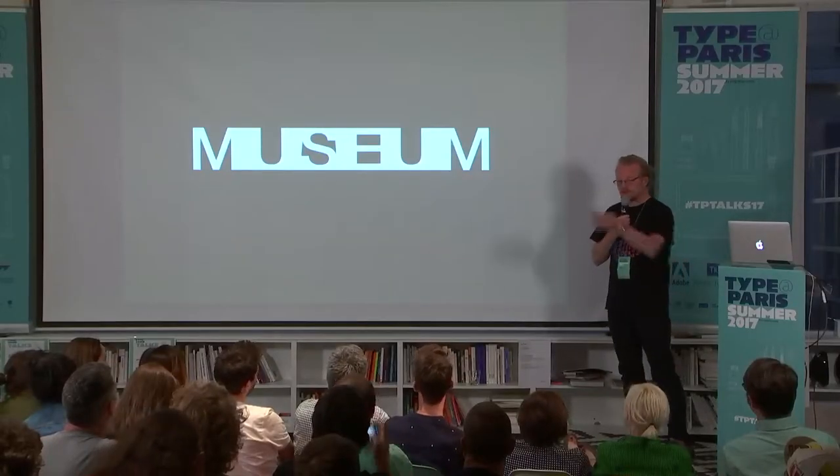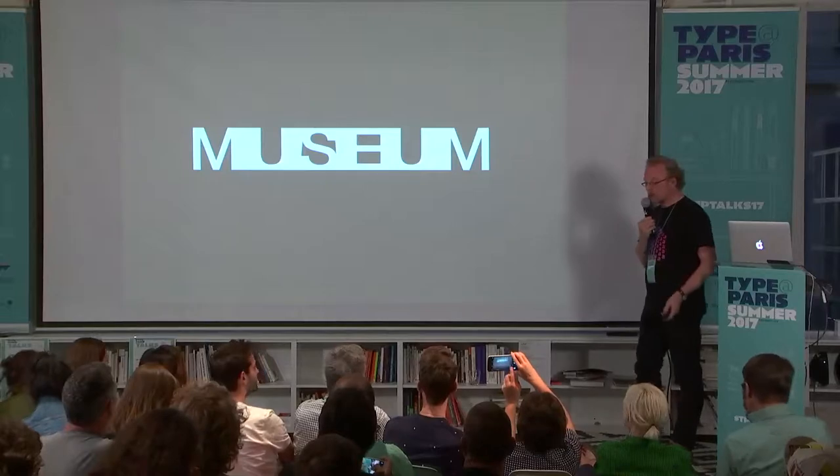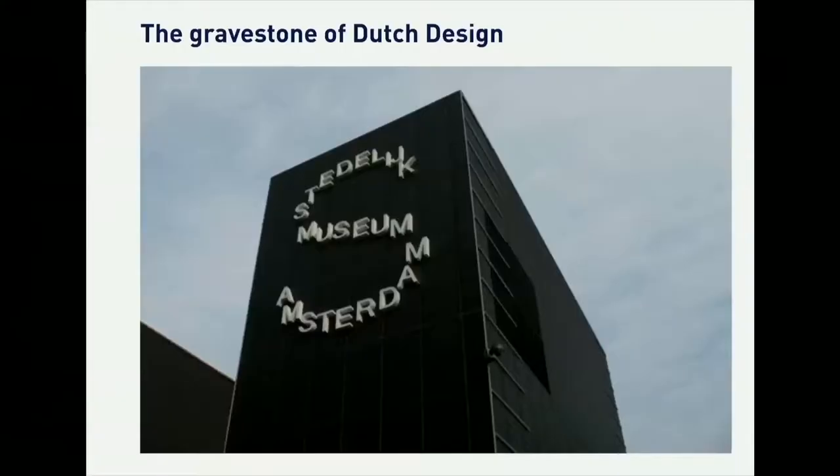It is troublesome. So we cannot do without the forms in the letters, and we can also not do without the forms between the letters. So these are part of the words. You cannot just put the letters somewhere. It may be nice for a logo type, but for reading it is troublesome. And that is why this does not work. And that is why this is the gravestone of Dutch design. And this is also the reason why I keep telling this until it is removed.